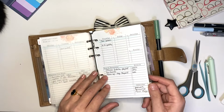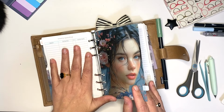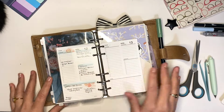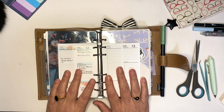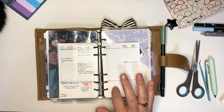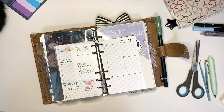So our week is ready to go. We have everything set. There she is. Hopefully I won't spend a lot of money this week. Trying. All right, let's get into our dailies. We're gonna go ahead and add stickers, but first we're gonna decorate and get ready for the week, and then we'll go back and add the stickers for the previous week.